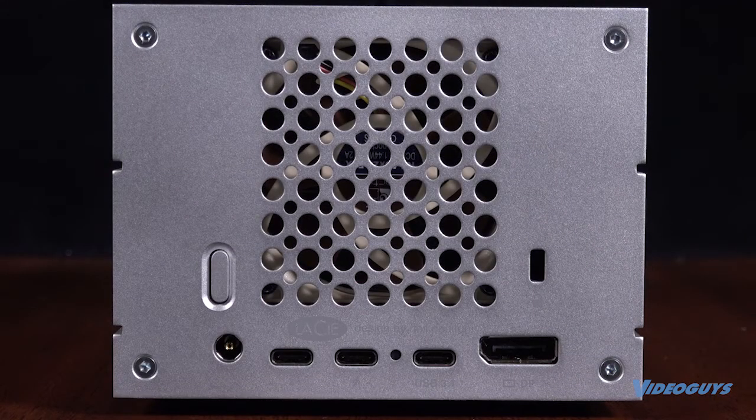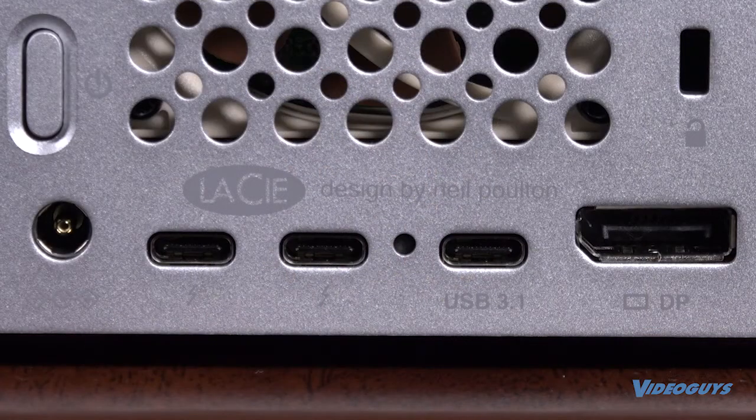Dual Thunderbolt 3 ports allow you to daisy chain up to 5 additional LaCie 2big drives or other storage solutions. You can even charge your phone or connect a shuttle drive or digital camera to offload footage or files with the USB 3.0 port.